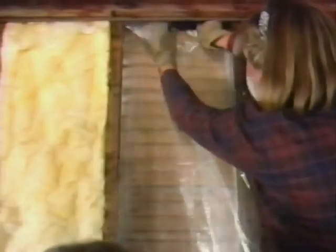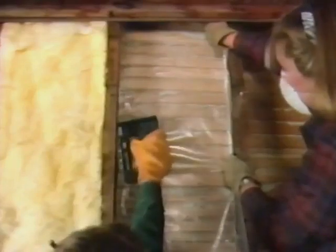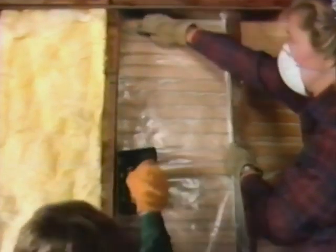First, we run a bead of caulk around the inside. I'll center it down here. The plastic goes into place against the warm wall. The caulk seals the plastic into place, and staples help secure it.